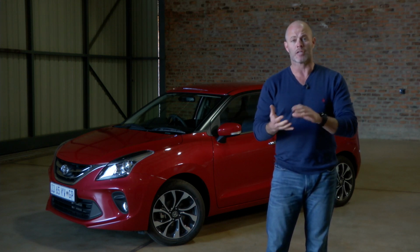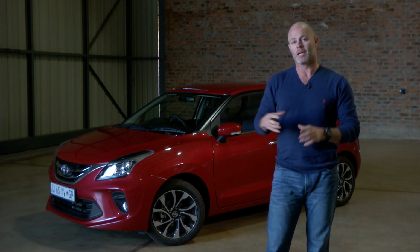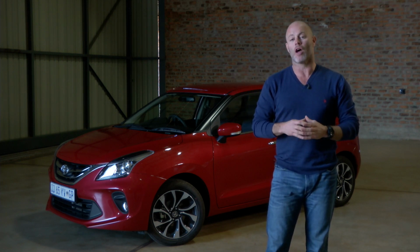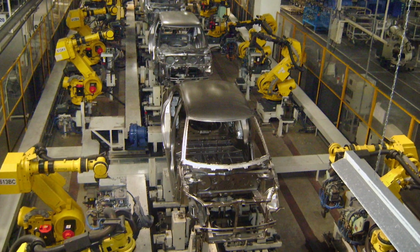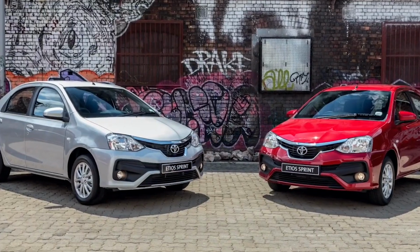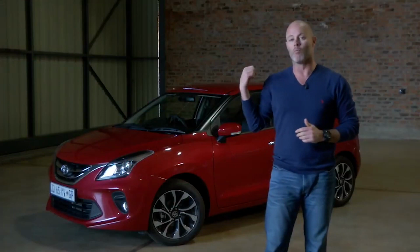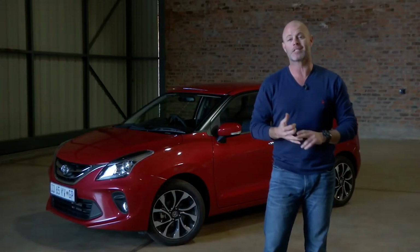The relationship between Toyota, Suzuki and the manufacturing facility in India saw this being the first Indian manufactured car exported for Suzuki to Japan as a Baleno. A really solid product offering that will replace the Etios in what is a very important market segment here in South Africa, but offer way more modern and sophisticated driving and styling.